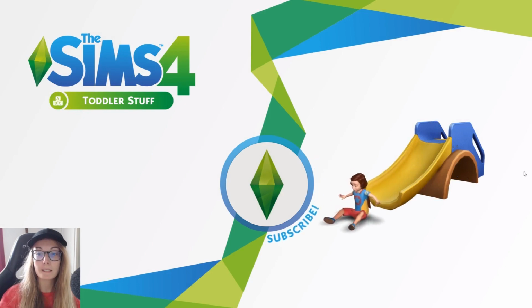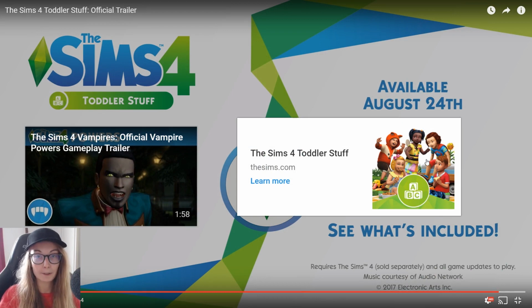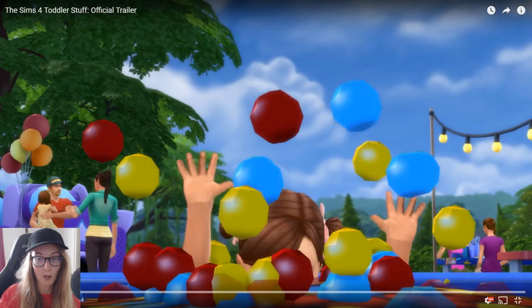So there we go. Sims 4 Toddler Stuff. Available August the 24th. So that is the right date. I got it correct. There's also a link to thesims.com to check out what else is coming in the pack as a written rundown. But yeah, we're gonna do frame by frame and see what we are working with here.